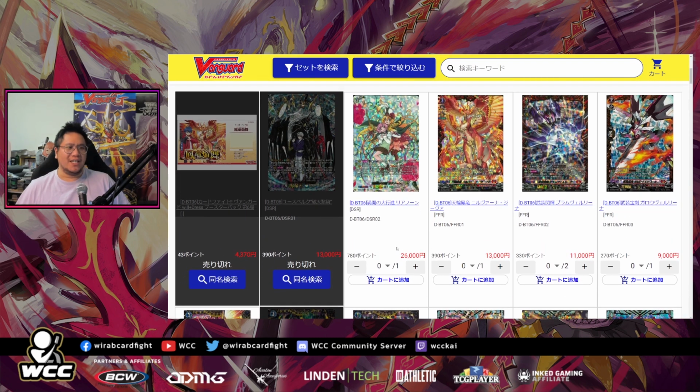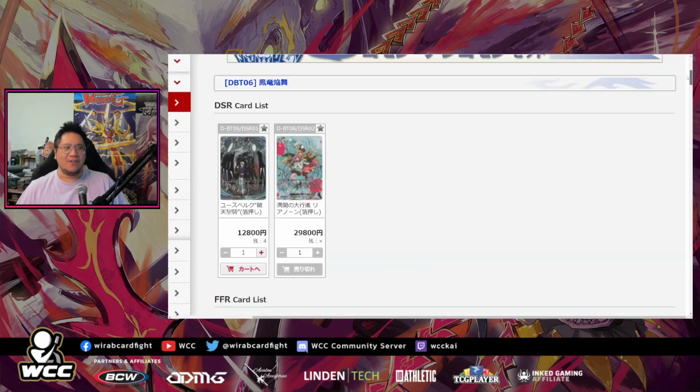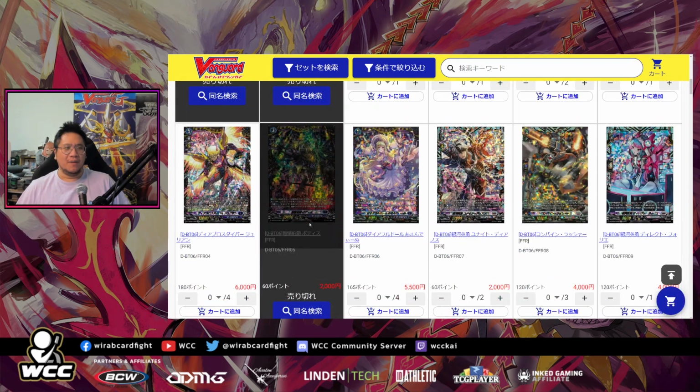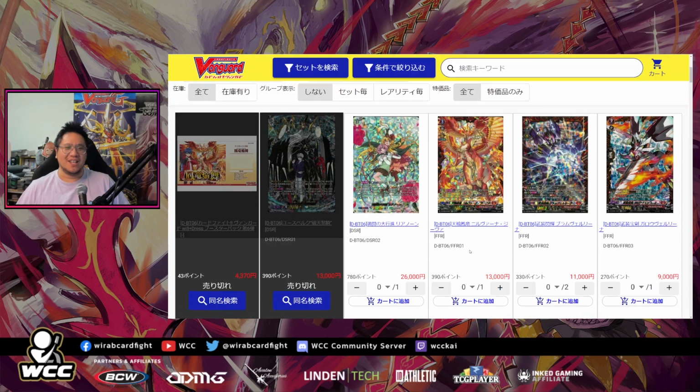But this one is 26K. 26. Oh, there's still one left. Hey, this is cheaper than Ute. Ute was like 29, right? Yeah. Wow. Okay. So Charlie buys Jiva though. 13K. Same price as Youthberg Skyfall for the FFR, right? FFR, okay. And then Botus? They don't have FFR Botus? Maybe Big Web actually just pulled less.